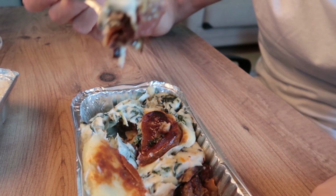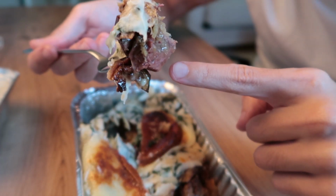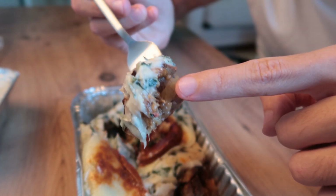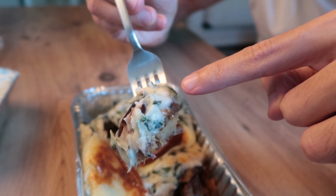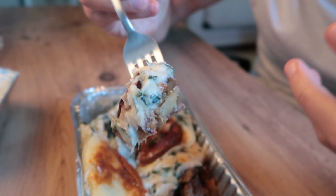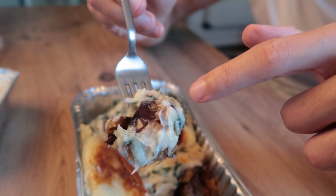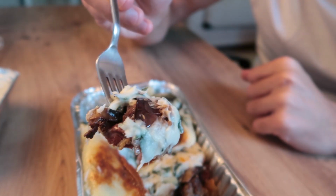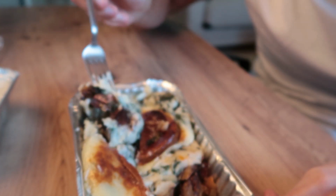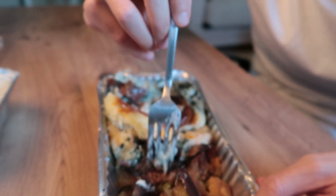So once you take this off, take a look at this. Look what we've got over here. We've got a bit of meat. We've got some eggplants. We've got what looks like, to be honest, like melted sort of cheesy sauce. We've got some spinach, and then we've got the burnt cheese at the top. This is such an intricate dish. It's such a complicated dish. It's like nothing I've seen before.